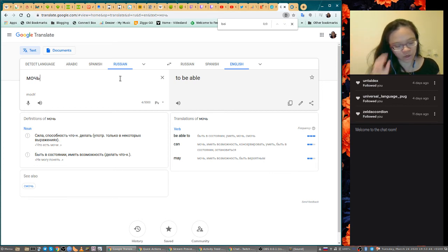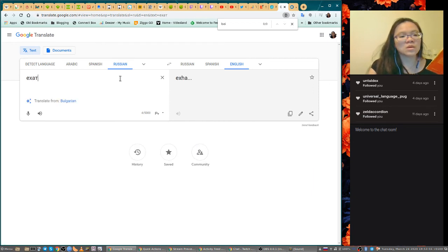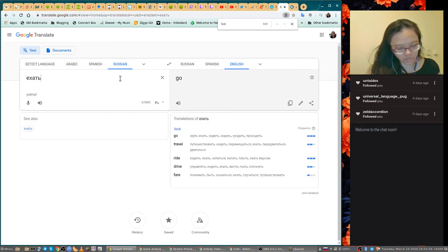Okay, so next verb, ехать, to be going. I'll type this up. That's the verb. Now they conjugate this by saying, okay, so now we get, oh, no stress change. Я иду, ты идешь, он идет, мы идем, вы идете, они идут.